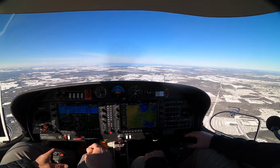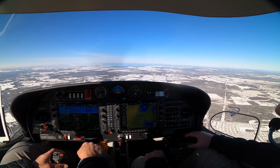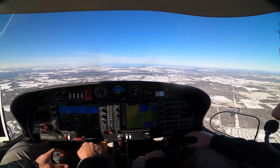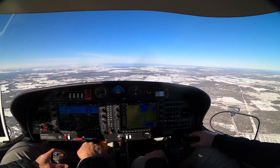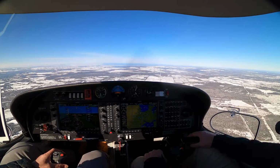Edenvale Airport. Automated weather observation 1655 Zulu. Wind calm. Temperature -13 Celsius. Dew point -22 Celsius. Altimeter 3046 inches of mercury.